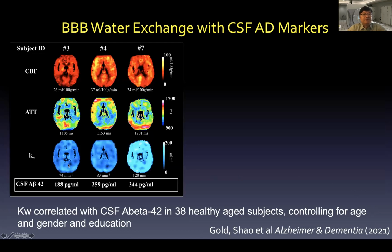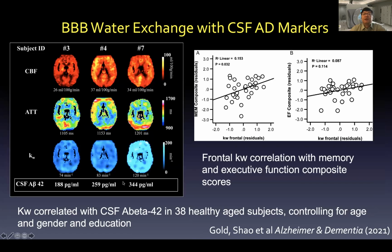This shows you a representative image of KW increase in 3 subjects, and they all have increase in CSF A beta 42. But the CBF is not necessarily correlated with A beta 42. Also KW was correlated with memory composite score, and there was a trend with executive function composite score, although it's not significant.